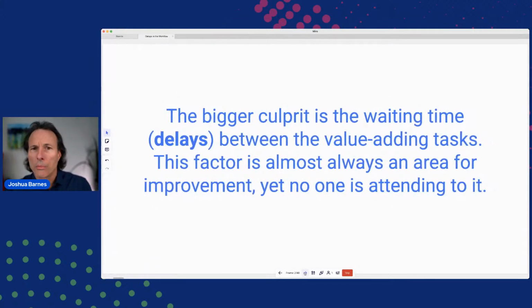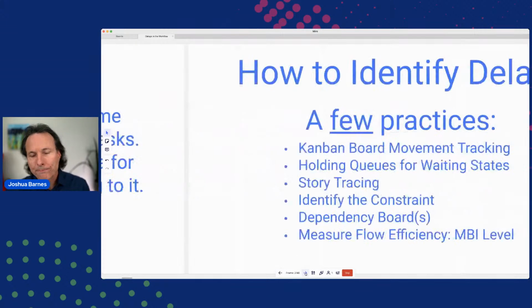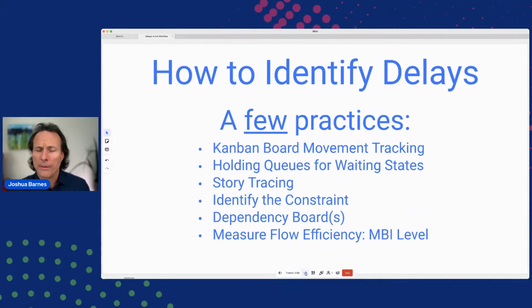The bigger culprit, the thing that we want to be focusing on, is the waiting time. Again, these delays between our value-adding activities, sometimes called touch time, and then the time in between those activities, either getting started and completed or for the next value-adding activity to begin and to start working on. A huge area for improvement.